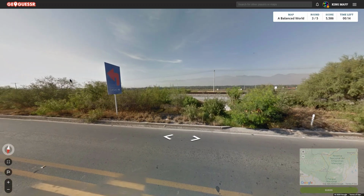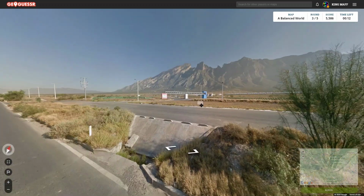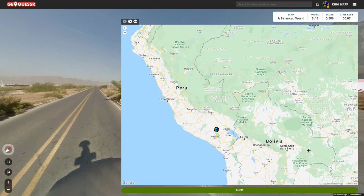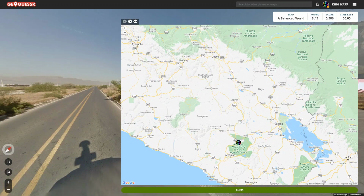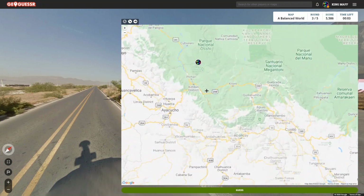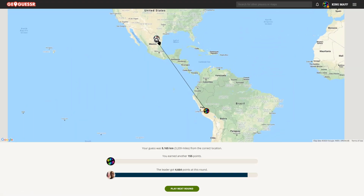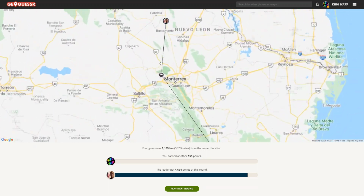Definite yellow divider line. What the heck are these, man? They've been prominent this entire time. Let's go a little further north, over by Quimbiri. And it does end up being Mexico.